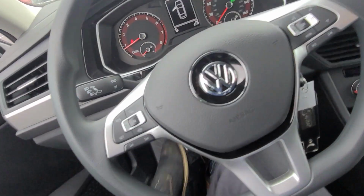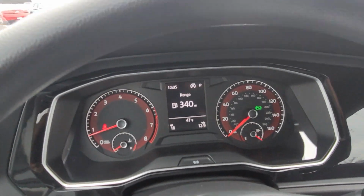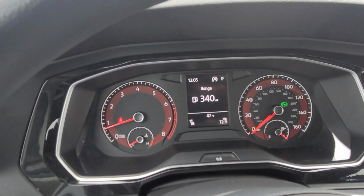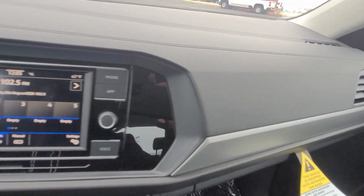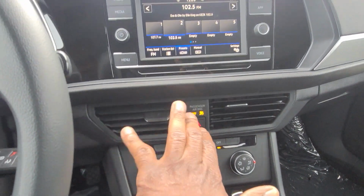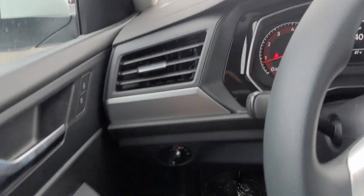And as we climb in here, this one does have a driver assistance package, so it's got blind spot monitoring, emergency assist, emergency autonomous braking, and then rear cross traffic alert as well. The vent setup goes across right here, just like it did in the 2019. There's a vent over there, 2 vents below the radio here, and the radio's angled toward the driver. And then you have this vent over here as well.